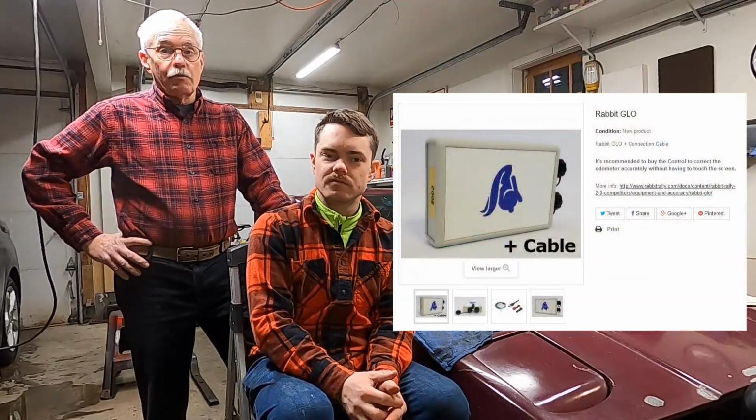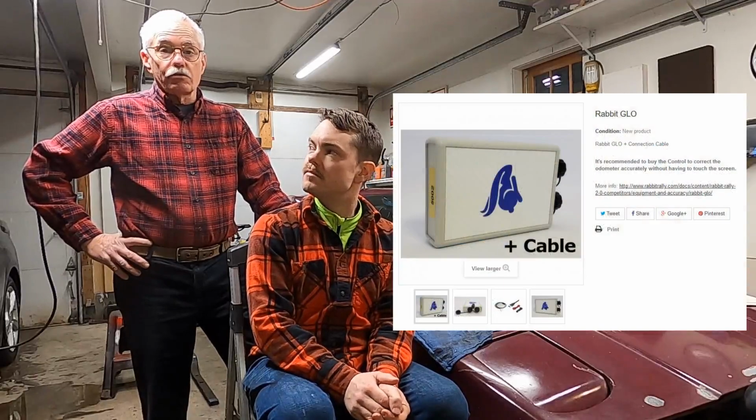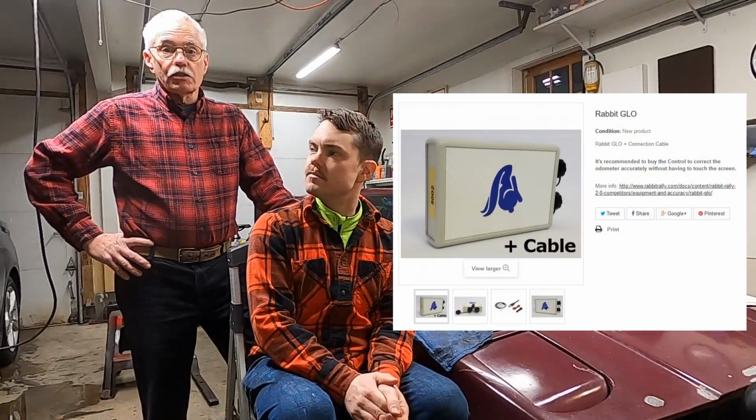I know we tried to touch on this during the rally, and we were talking about calibration, and we're off, and the clock's wrong, and speed is wrong. But what actually happened? We just forgot to calibrate at the start of the rally. We have never had a Rabbit Glowbox. This is the first time we got it. We got it so that we could use satellite Wi-Fi, so the apps are more accurate on our phones.